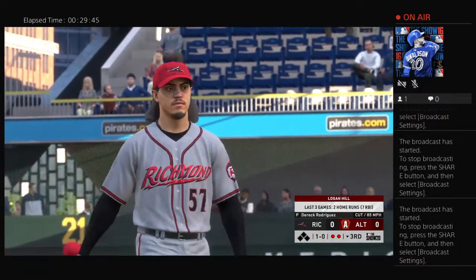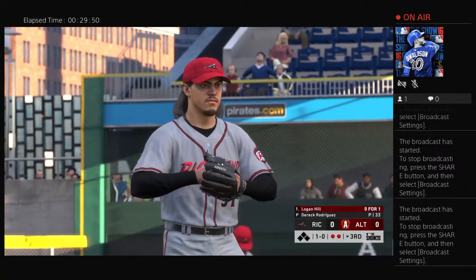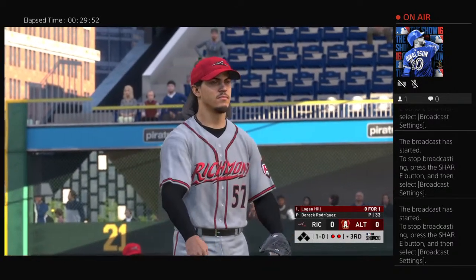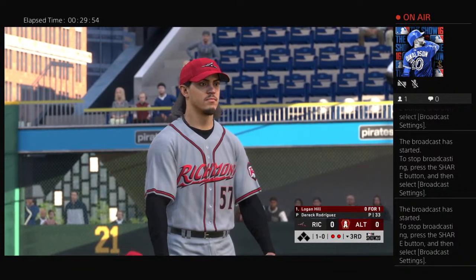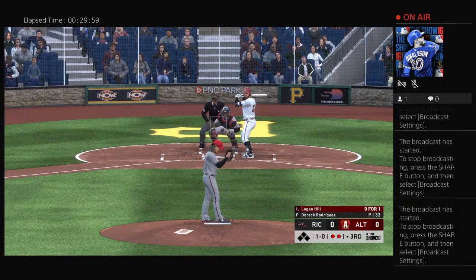Don't be shocked if this pitcher tries to rush a heater right here. Kind of surprised not to see a fastball on the first pitch there. The guy's probably taking at least one pitch to give his pitcher a chance to sit down after he already made the second out. The 1-0.